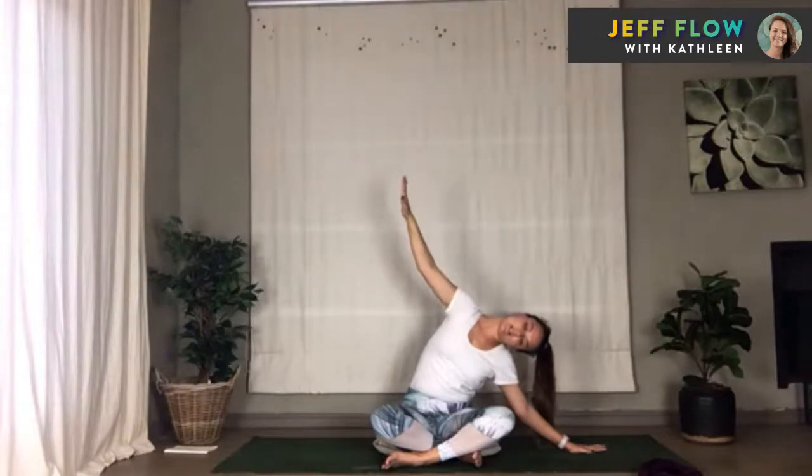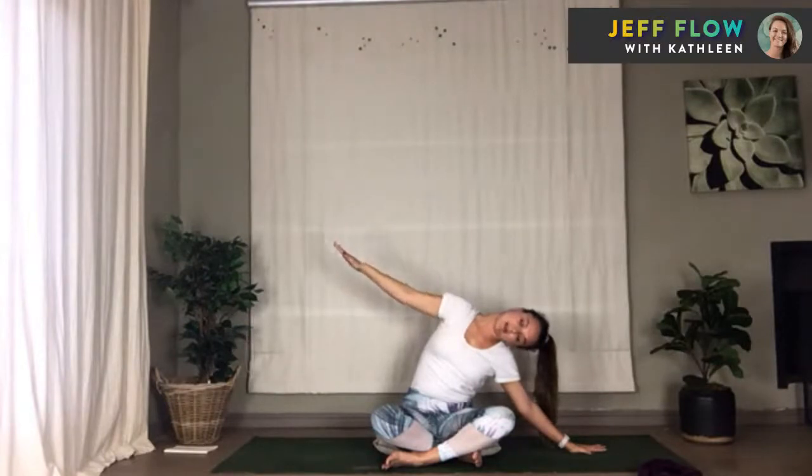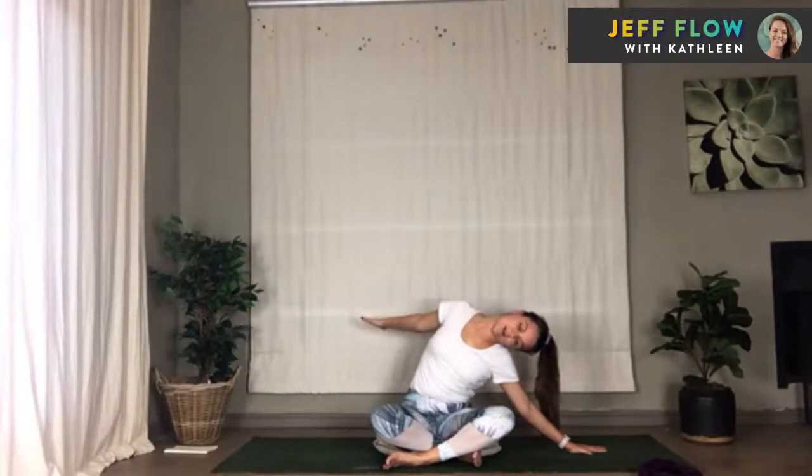And then as you sit here, I'd like you to feel your lower belly draw in. I'd like you to relax around your hips. Find shoulder height with your right arm. And then start to draw it back behind you. And then as you soften through your hips and your knees, I'd like you to flex your toes back, so find an activation in your feet.